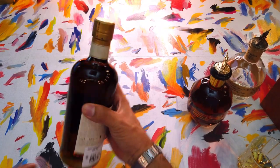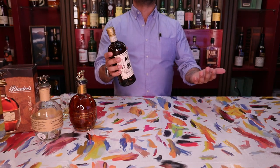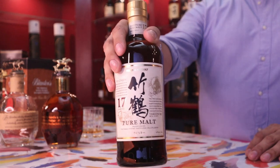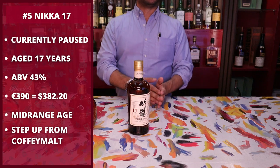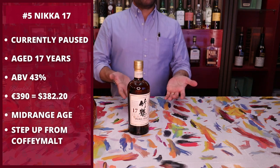Now, the Nikka 17 specifically has an ABV of 43%. So again, Nikkas and Japanese whiskeys in general, there are exceptions to that, are not known for being ABV heavy hitters. So this is definitely a whiskey with a light touch. It has an age statement of obviously 17 years old, and it is basically the beginning of the higher end of the Nikka age statements. There is the 21, which is considerably harder to find.